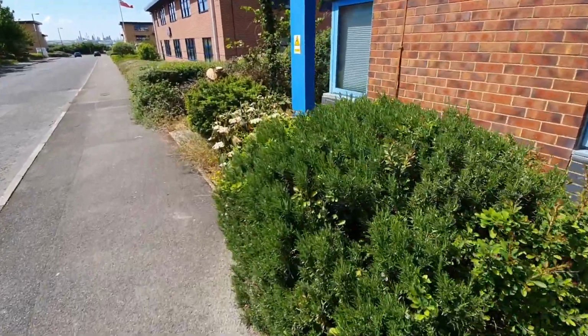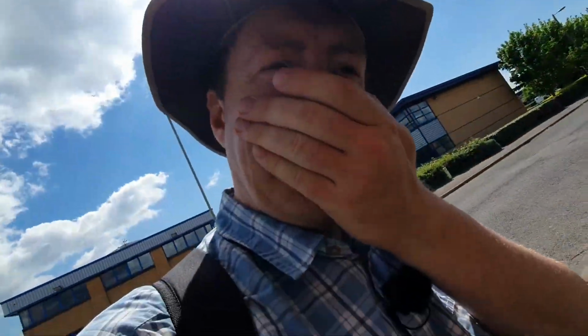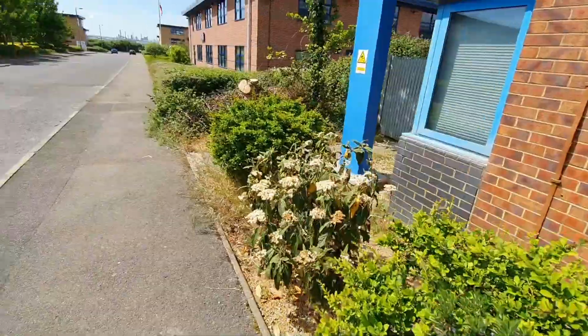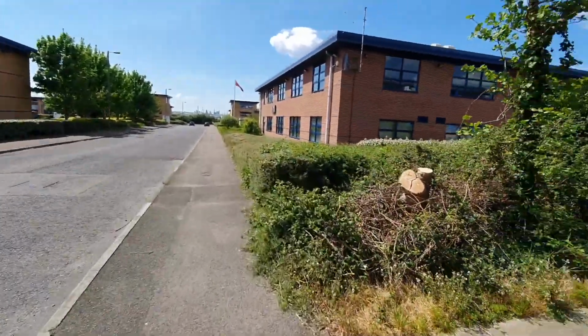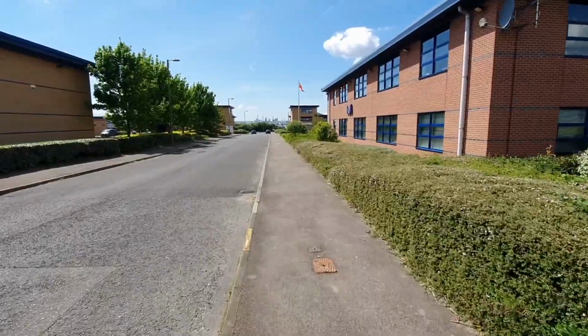Oh, I wasn't kidding about the rosemary. I mean, look at this, seriously. Oh, so intoxicating. I don't know what it is. Problem, that's what it is.